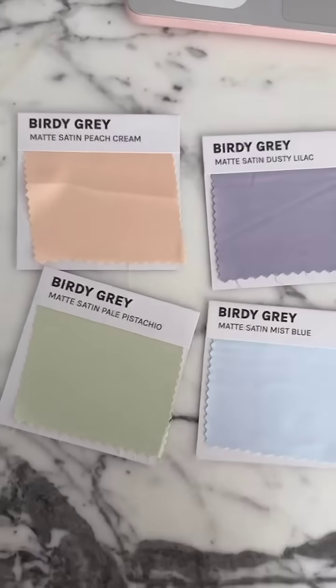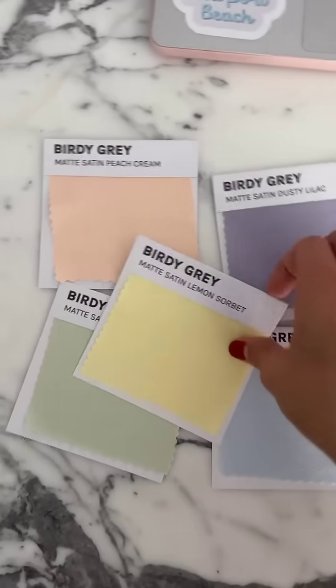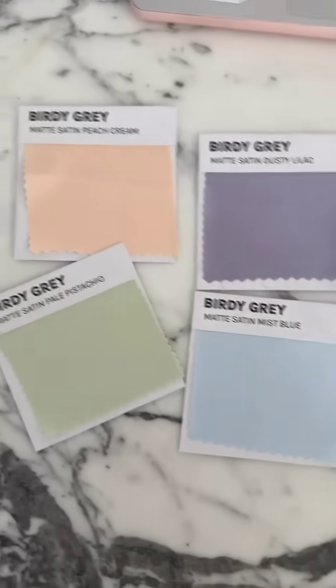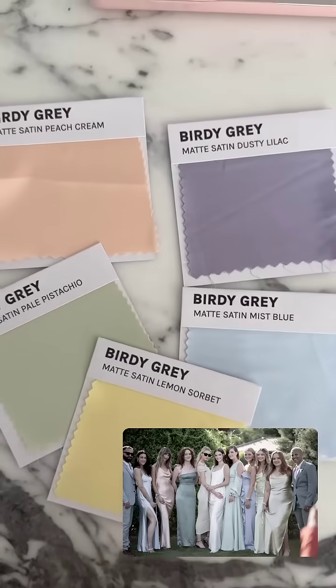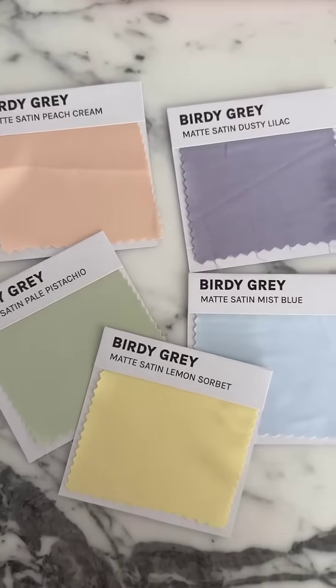Okay, so first up, my favorite palette this summer is Icy Pastels. You've got a gorgeous, yummy lemon sorbet, pale pistachio, peaches and cream, dusty lilac, and mist blue. We were highly inspired by Dylan Sprouse and Barbara Palvin's wedding last year, where they had bridesmaids in a smattering of really light, frosty pastel shades.